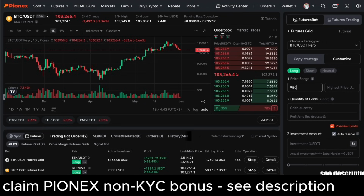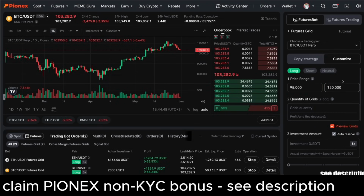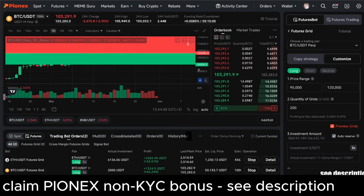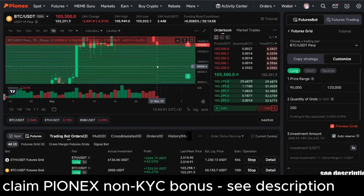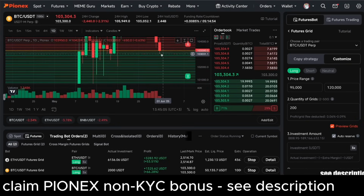Here you can experiment differently, but let's say that I wanted to trade between 95 and 120. Okay. 95 and 120. And then here you need to specify how many grids you want. How many levels do you want between 95 and 120? As you can see, it does create all of these levels. If the price drops from here to the downside, it will open long positions on each and every one of these different levels.